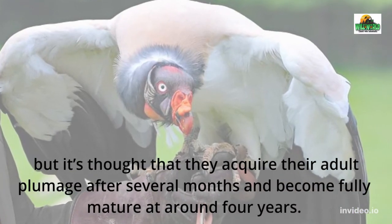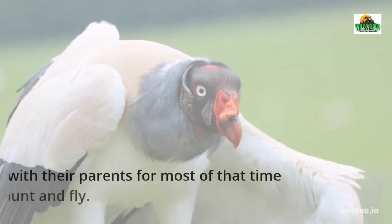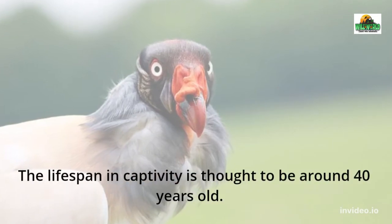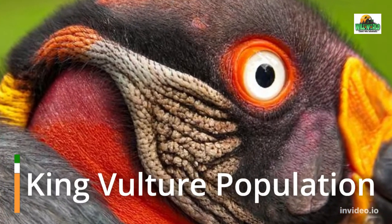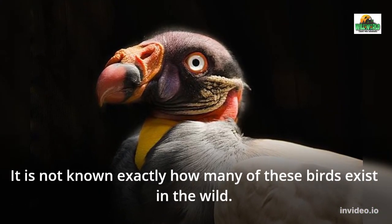There are some basic facts we still don't understand about their development, but it's thought that they acquire their adult plumage after several months and become fully mature at around 4 years. They remain with their parents for most of that time while learning to hunt and fly. The lifespan in captivity is thought to be around 40 years old.